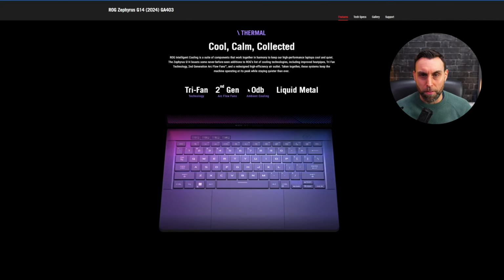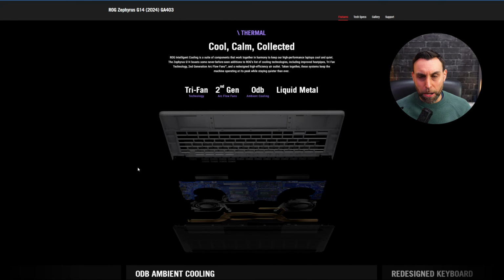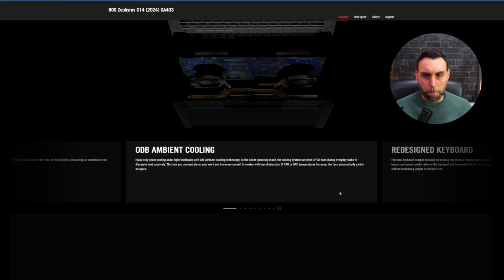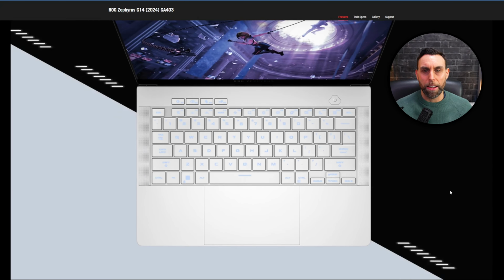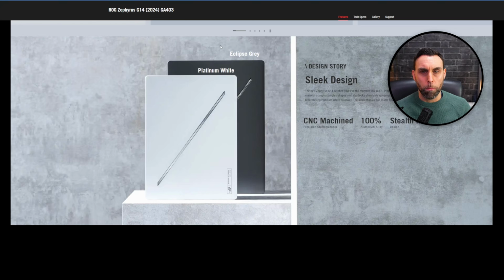And it has their Tri-Fan 2nd Gen Arctic Flow cooling technology. It's liquid metal chassis. It's all one piece, rather than being broken down into individual pieces. So the cooling should be quite good. People that were testing it at CES, I saw them talking about the fact that they could play games on it and you could just about hear the fans. It was very, very quiet. And it comes in two colours, platinum white and eclipse grey.